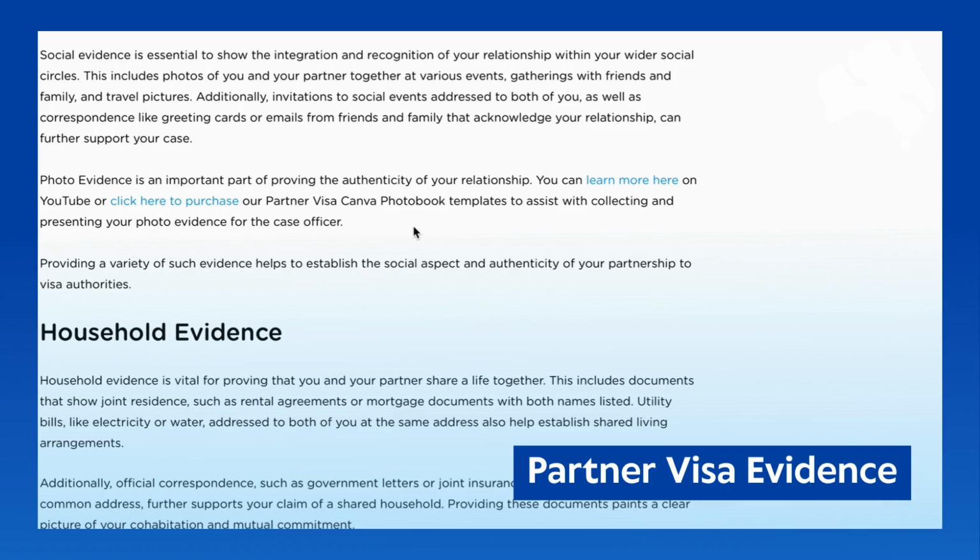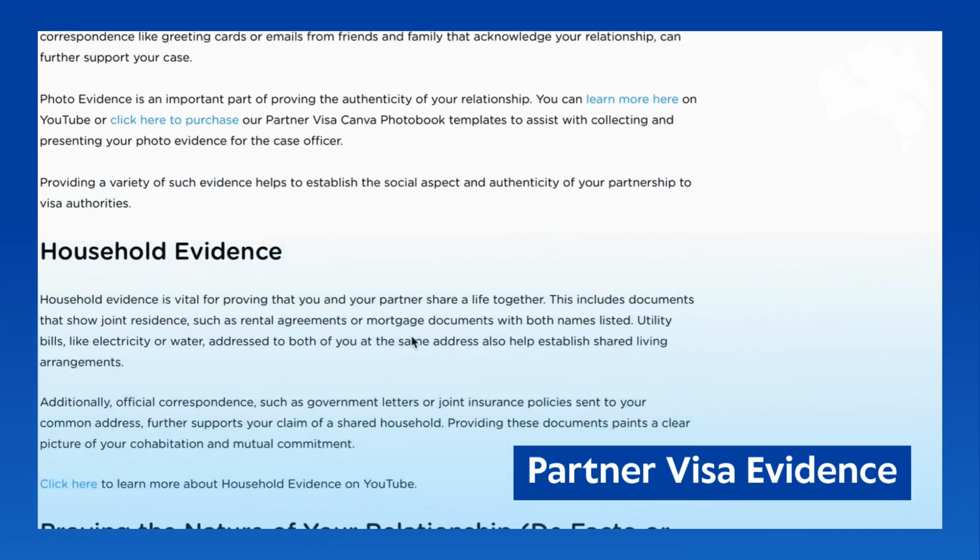Providing a variety of evidence helps to establish the social aspect and authenticity of your partnership to the visa authorities.